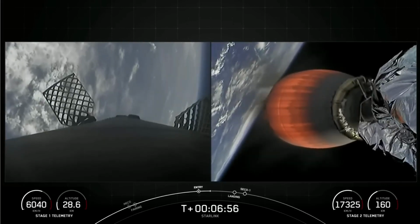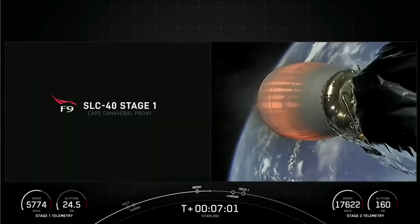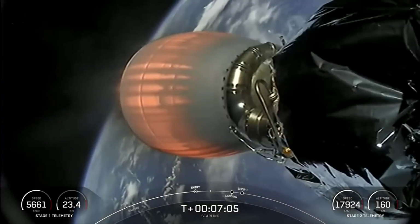The landing burn is when we will light the center E9 engine, and that will slow us down for a soft landing on our drone ship. Both vehicles following a nominal trajectory.